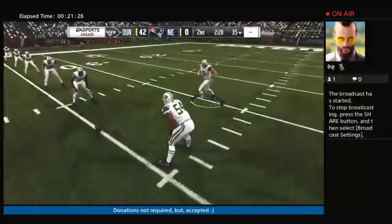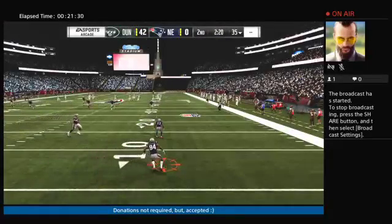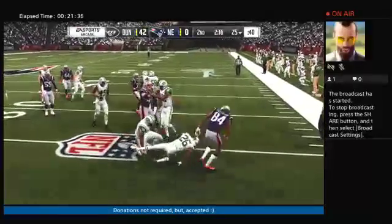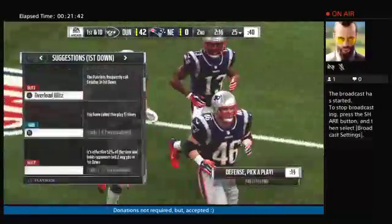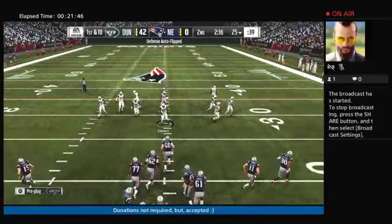Carlson now to kick this one away. Now it's Patterson, and not a bad return here. He gets it out to the 25-yard line. Tom Brady leads the offense out for their next possession.